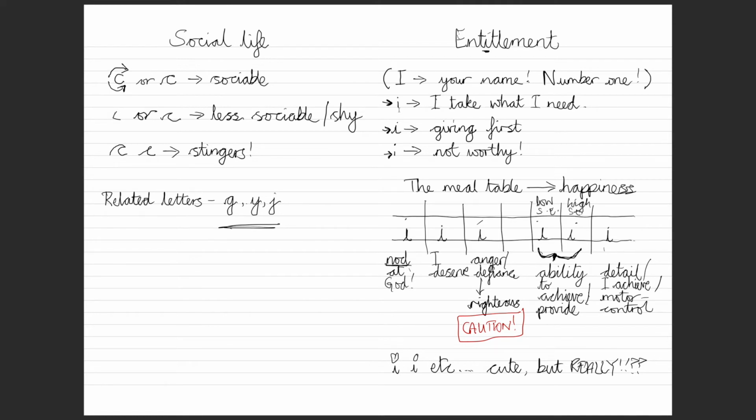It's, I take. I'm at a meal table, I sit down, just help myself to what I want. Boom. Take what I need. Okay? The second example where we have this line going up, and this is why sometimes having joined up writing is an advantage here, because again, it's all therapy, it's all brain messages. I give first. I will hand the plates around first. Oh, have some potatoes. Yeah, blah, blah, blah. And you take what's left. Okay, so this is giving first. I give, I take, I move on.